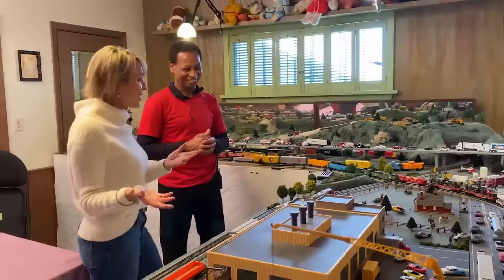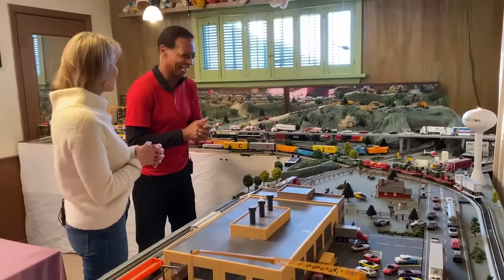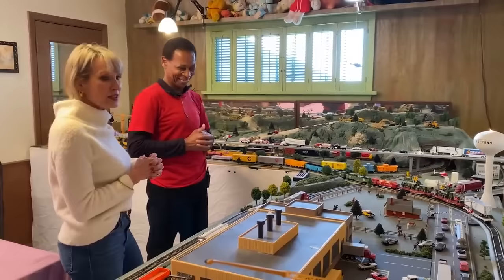So does your son still, is he as enthusiastic about it as you are? No, he has other things, but he loves the train set. He comes up and looks at it and wants to play with it, and he knows that was his and that's what started it. Oh, that is so precious. Yeah, and it's a legacy for him. And you said you have lots of nieces and nephews. Yeah, they love to come by and watch it.